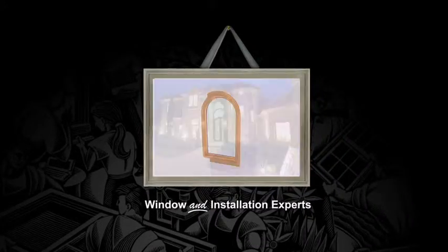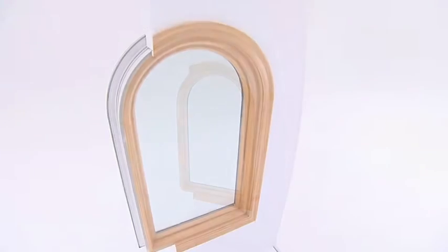Specialty window really adds a unique feature to the home. It adds so much to add something that doesn't have 4 square corners. My name is Rick Weinbein, and I'm the plant manager with Renewal by Andersen. I'm Kelly Klein with Renewal by Andersen, and we're here to talk about specialty windows.